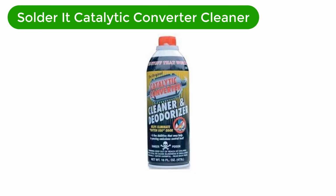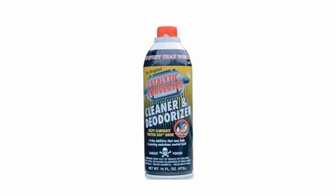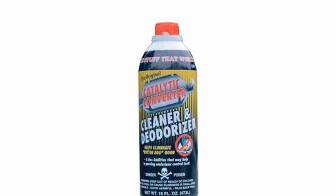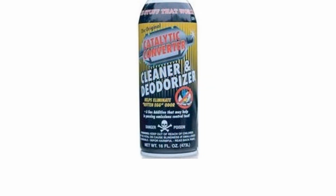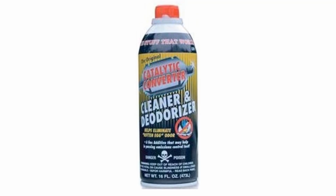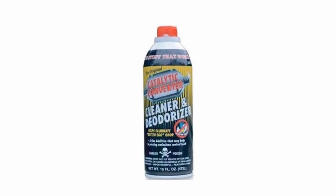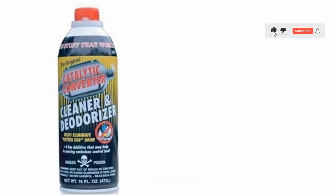Number 2. Our second best pick is OXiCAT Catalytic Converter Cleaner. This is also one of the well-known brands on the market for car accessories and cleaning solutions. Apart from the catalytic converter cleaner, OXiCAT also has many different tools and accessory sets that you would want in your car. This is a single bottle of 16 ounces catalytic converter cleaning solution which is perfect for larger applications, or simultaneous cleaning of 2 or more vehicles.